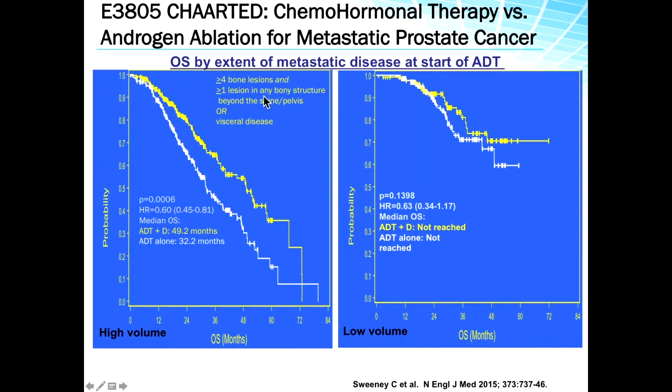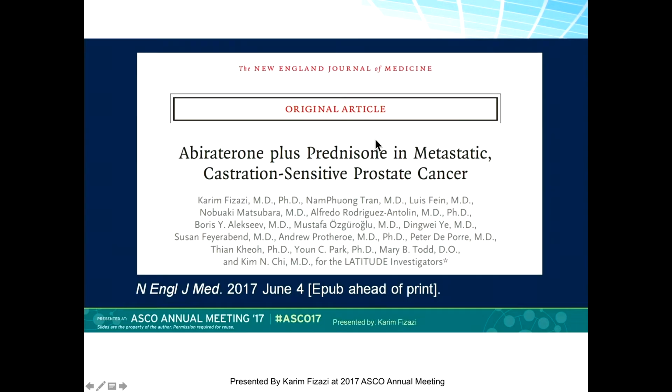And this was in people they defined as having high volume disease. And I think that's a concept that we're going to probably need to use more and more clinically. High volume disease in CHARTED was greater than 4 bony lesions, one of which was outside the axial skeleton, and or nodal disease and or visceral disease. In low volume disease, less than 4 bone lesions, there was not an advantage of ADT plus docetaxel versus ADT alone. So again, that becomes critical as you see patients who show up in your office with metastatic disease. You really should be delineating whether they have high volume or low volume disease.